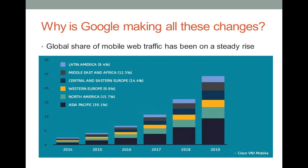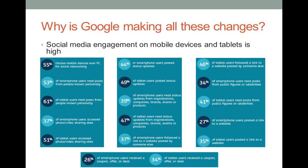The global share of mobile web traffic has been on a steady rise. And again, I need to really fight you to get you to understand that mobile use and mobile phones and smart devices is just on a steady trend globally. Social media engagement on mobile devices and tablets is extremely high. So most of us are accessing Facebook on our mobile devices most of the time. Most of us are accessing apps like LinkedIn and other social media, Instagram and everything else, on our mobile devices most of the time.